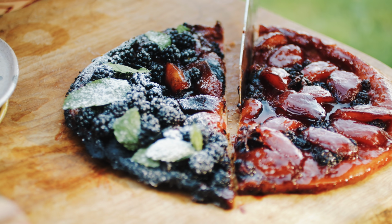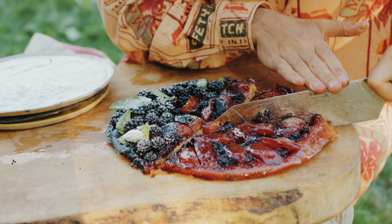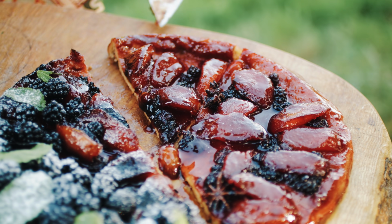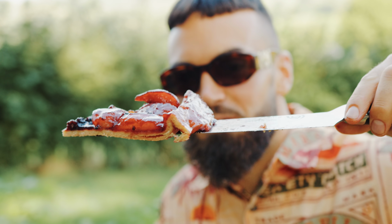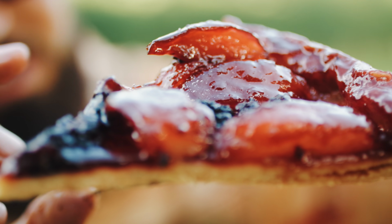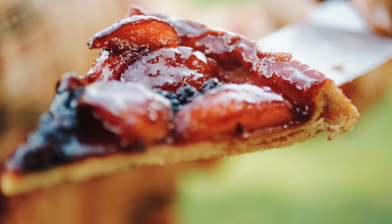Oh, did you hear the sound of that pastry? Look at that perfect slice too. Look at that crumbly pastry as well. This is actually perfectly cooked. It's unbelievable.